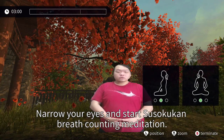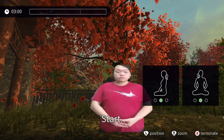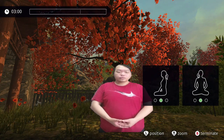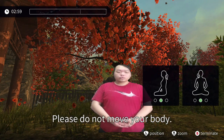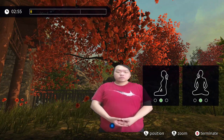Now I'm going to have to stand still instead of sitting still, and it detected me when I moved my head too much to the right or too much to the left, or moved my body slightly.